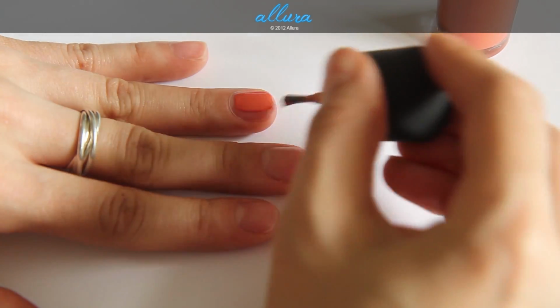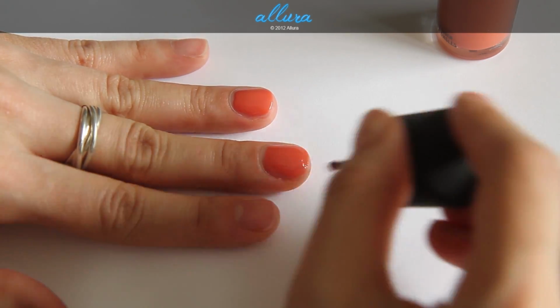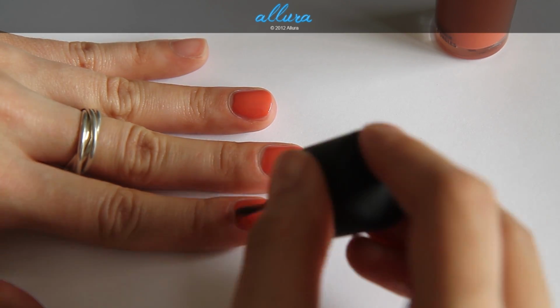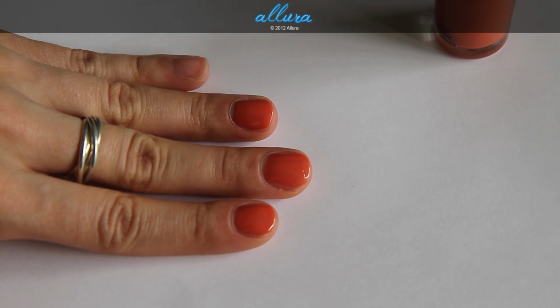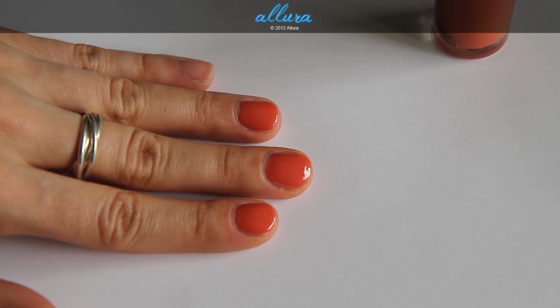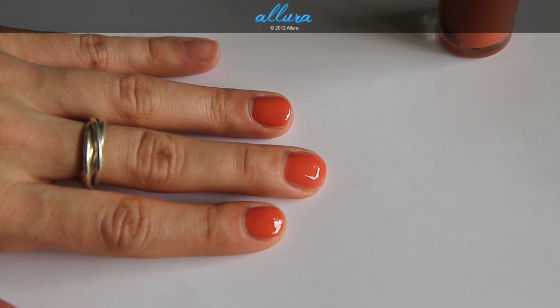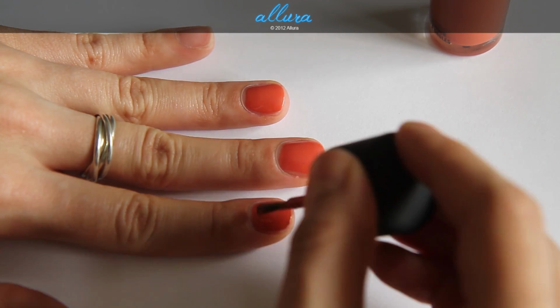Next is Ravishing. Actually goes on very smoothly. I only see like one streak. I think that this color is pretty opaque just with one layer, and so you could get away with just this as application. For good measure, here is a second coat.